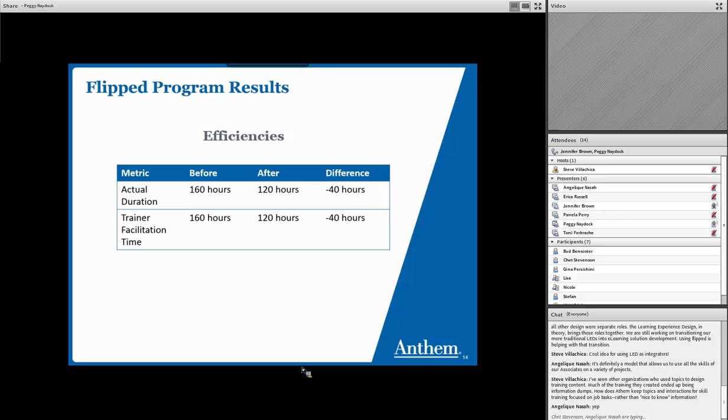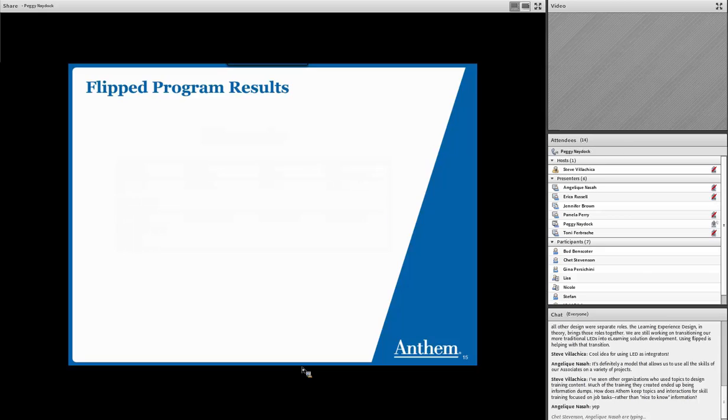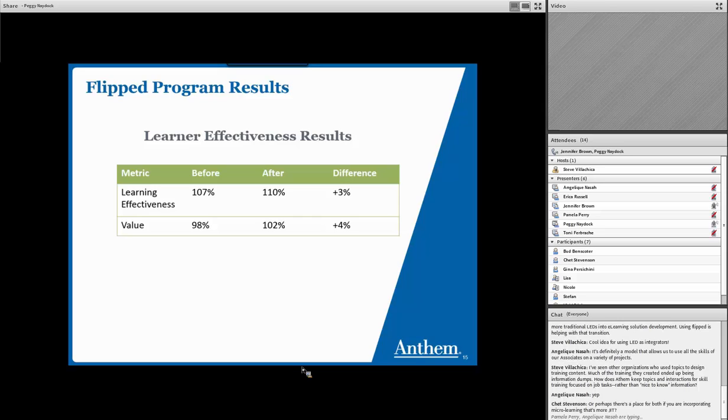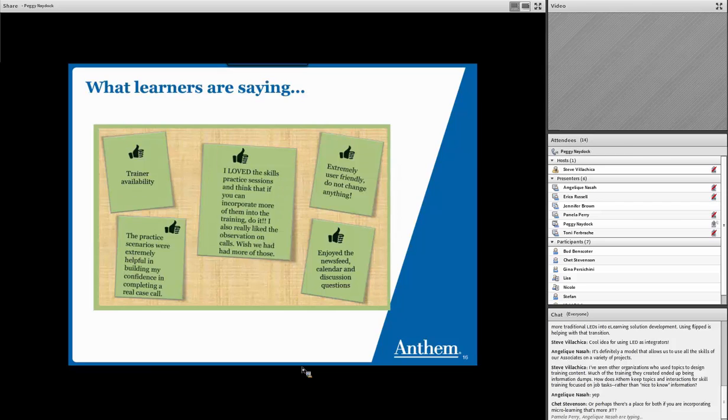So now we're going to take a look at learner effectiveness results. In this particular example, a virtual instructor-led training course was converted to the flip modality, and we experienced a rise in the overall learning effectiveness, as well as the learners feeling that there was more value in the flipped modality. So what are learners saying?